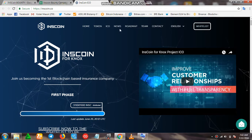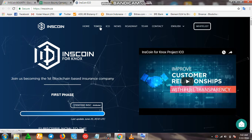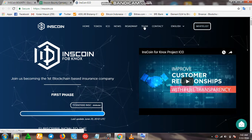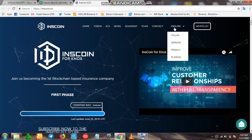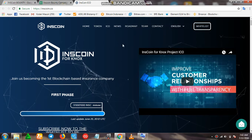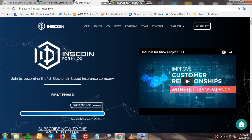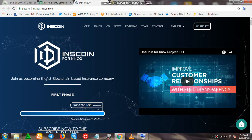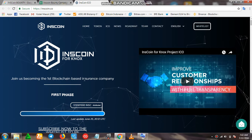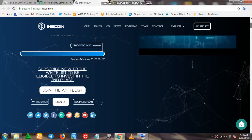This is the new display of INScoin: the home page, token, news, roadmap, theme, content. This is the language selector. You can see each page below on this website. Join us in becoming the one blockchain insurance company.